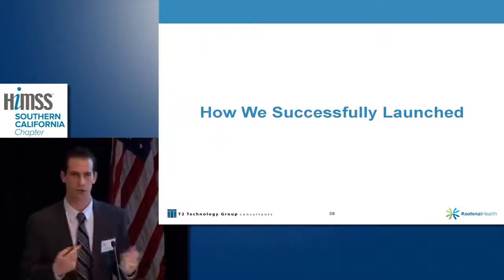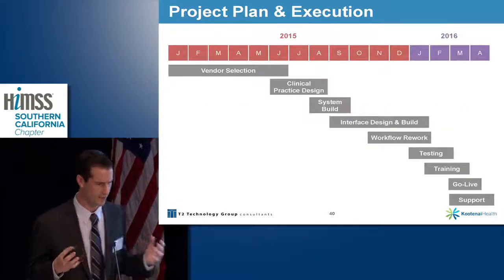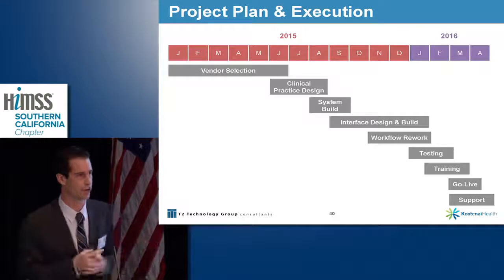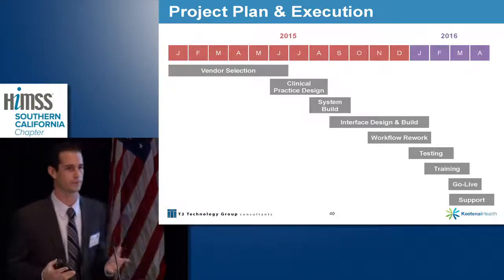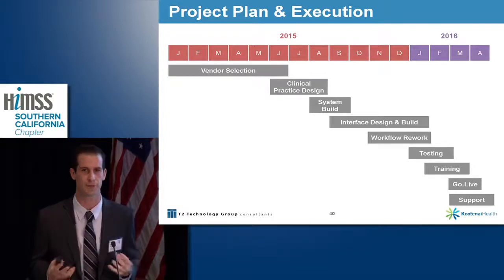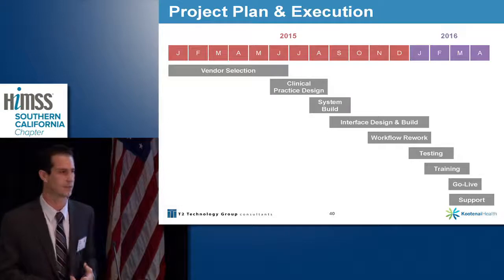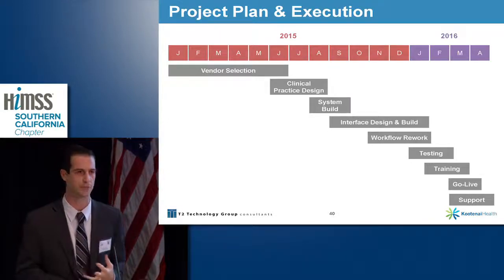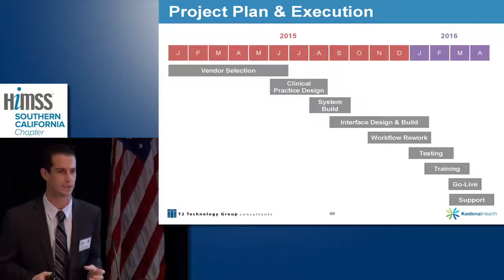Now, a little bit about the project here, how we were able to successfully launch. Like I said, good long year and a half project. And that started with finding the right vendor first off. And we did a 6-month process to find the right fit for the hospital. Full RFP process, we went through, did on-site demos, we did site visits, we did reference calls. We honed in on every little piece.